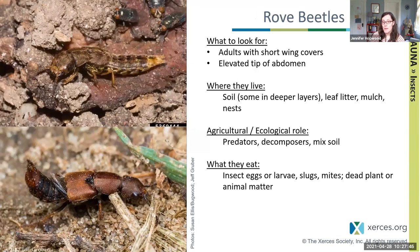Our next group are rove beetles, and rove beetles have very similar habitat needs and very similar prey as ground beetles do. So they're found in very similar places. And they also respond to similar conservation measures. However, they do live deeper in deeper soil layers than ground beetles do. They do have short wing covers, so that's a quick way to distinguish them from ground beetles. And they will often elevate the tip of their abdomen when they're running.